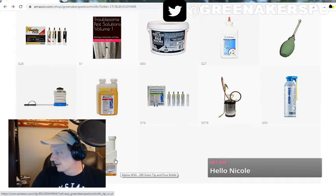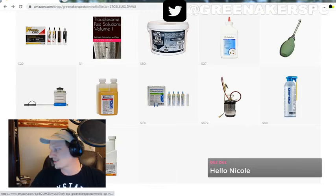And so I posted this Alpine, because that's only $104, and that's like a little bottle. I think it's like 200 grams, but you use 30 grams to kill roaches. You do need a clean out chemical, which is 30 grams to kill roaches. But I recommend Alpine.